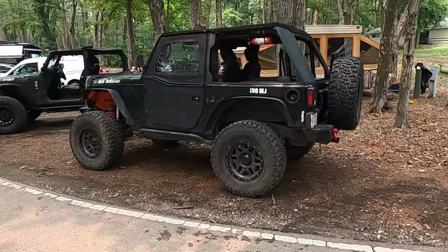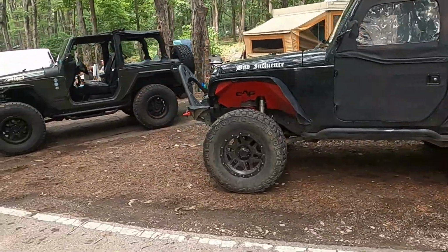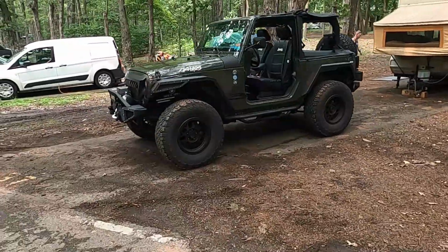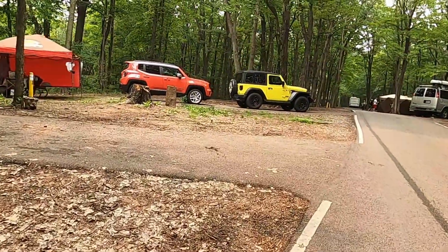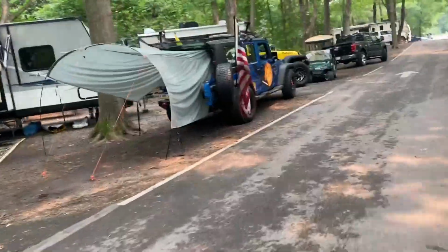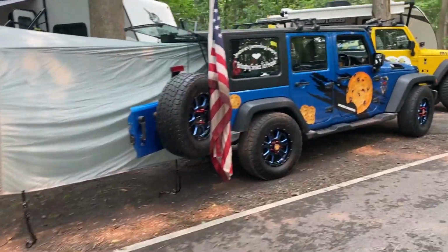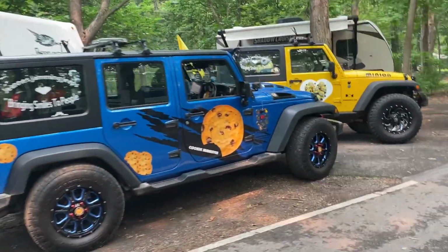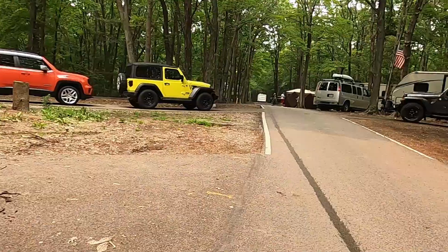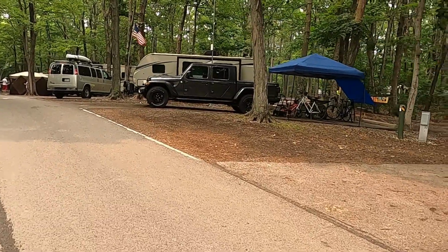I'm okay. It's upside down. There were a lot of unique Jeeps, and Jeep people seem to take a lot of pride in their Jeeps too. It was a good time, and got to talk to a lot of the people too. And at some point, I think we just quit counting all the Jeeps. It was a fun time.